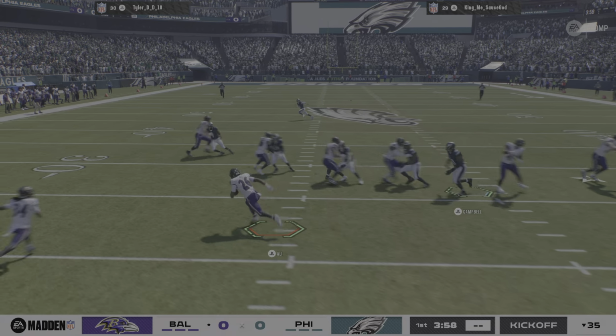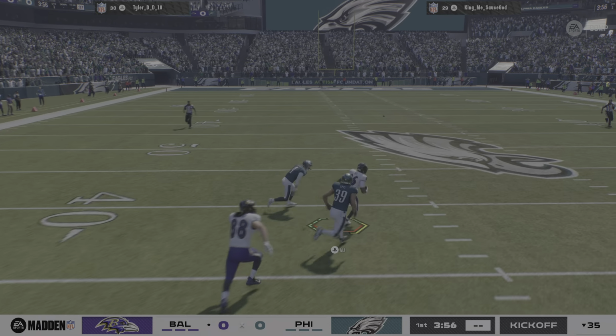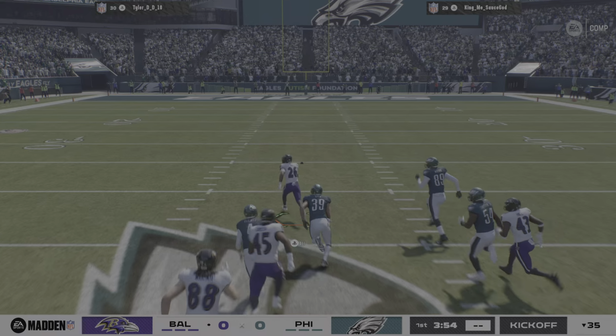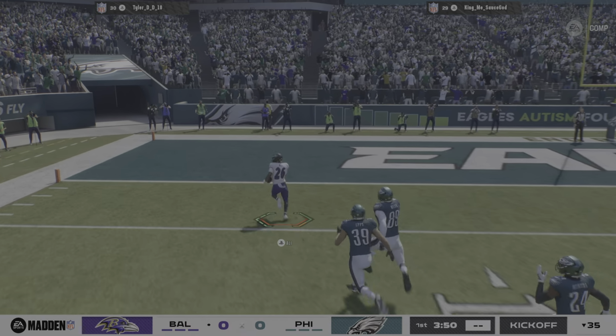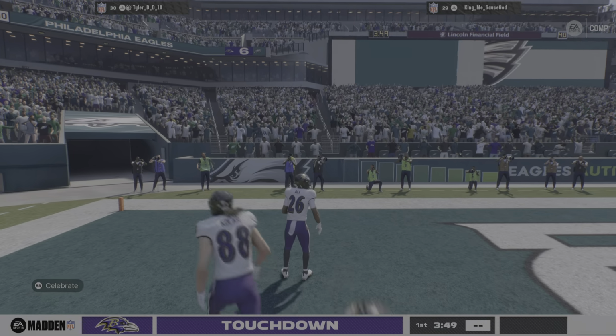Rasheen Ali on the return. Good work so far. He's got room. Up to the races, middle of the field. To the 15.